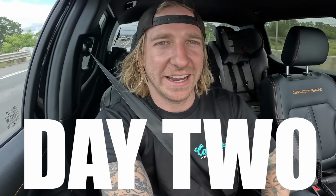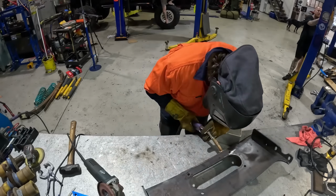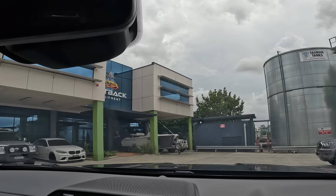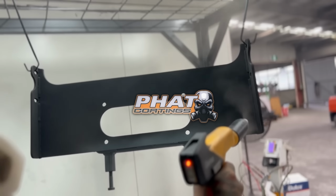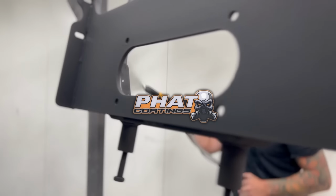Look at that ugly mug again. Sorry, guys. Day 2 of the last 3 days of getting the cruiser ready, and we are on our way to Outback Equipment. So I'm building the tub rack today. The winch cradle's getting powder coated at the moment by Fat Coating, so that is killer work. Thanks heaps, Brendan. You're a bloody legend.